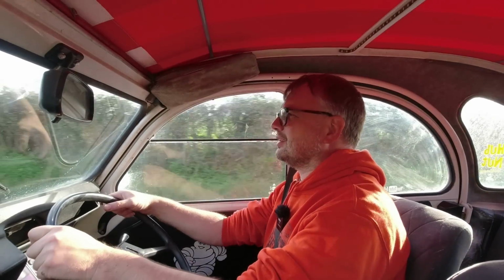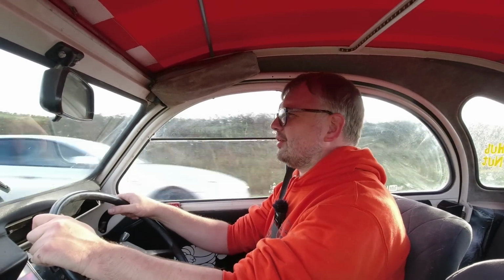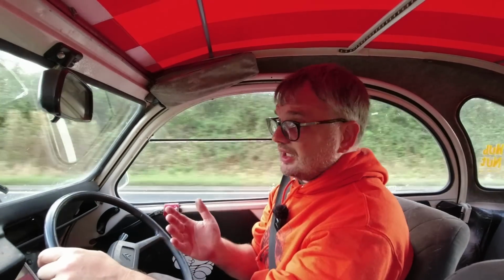There's a lot of money needs spending on this car to make her nice again, but it's something I definitely want to do. I don't really want her immaculate because I use her all year round, quite happy going traipsing down green lanes or whatever. So I don't want an immaculate car but I'm scared to drive anywhere, a la Giselle.